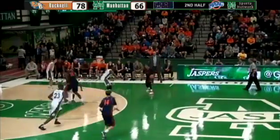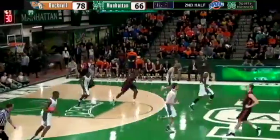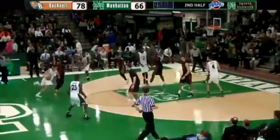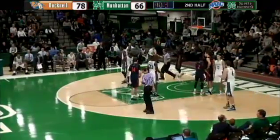Brown on the right side with six to shoot. Three ball on the way from Thomas, back iron no good. Rich Williams collects the carom. Jasper is trying to cut down into this lead with 40 seconds to go. Richards driving, and a foul is going to be called. Shane will head to the free throw line for two more with 40.8 seconds to go.